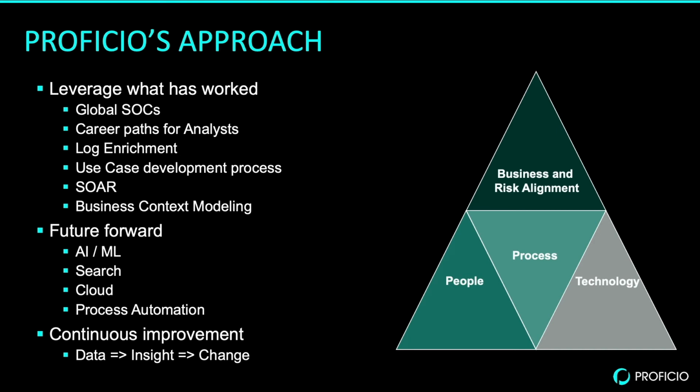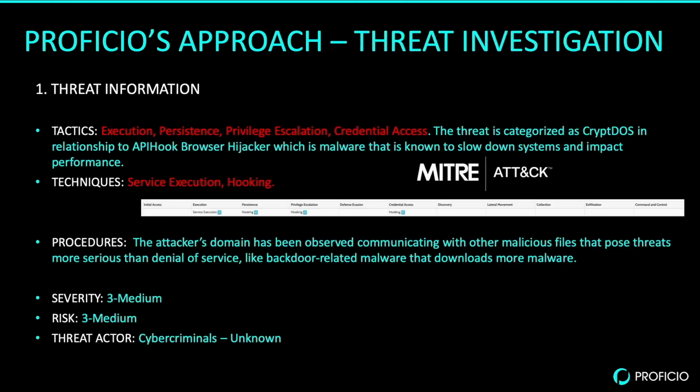How many people are using AI? Cool. I would be willing to bet a year from now, 50% of the people will be raising their hand. And AI is an interesting term. A lot of it's just baselining, but a lot of it's also machine learning. Let me go. Next one.